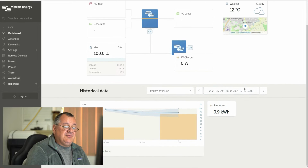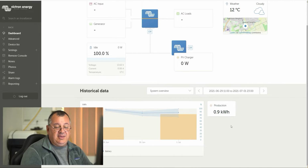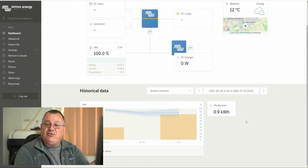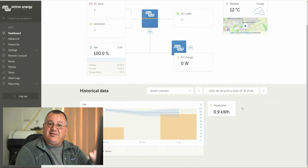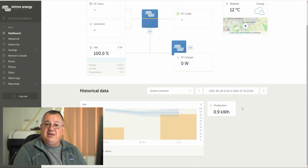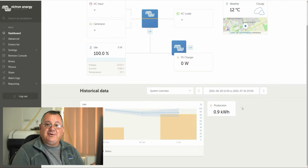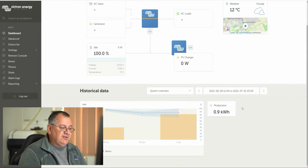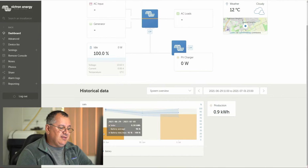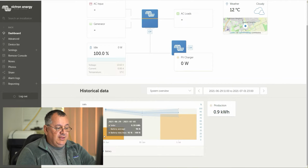So if we scroll down here, you've got a bit of a system overall. I've chosen the dates now, so I can go back to the past and choose the dates when I want to see this data. Over these couple of days, I was vigorously testing this out, and I had the solar panels out during the day as well, probably about 3-4 hours, and that's what you can see here. On the 29th, it'll show you the energy that it produced. It produced 0.3 kilowatts that day.